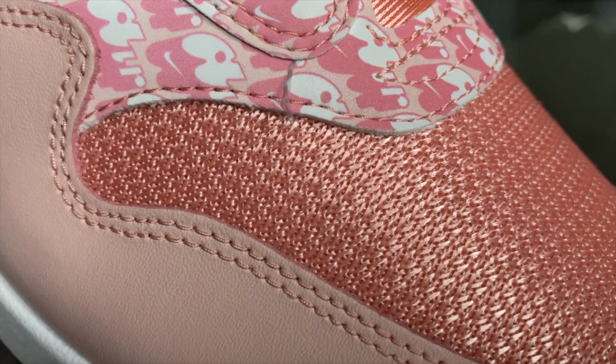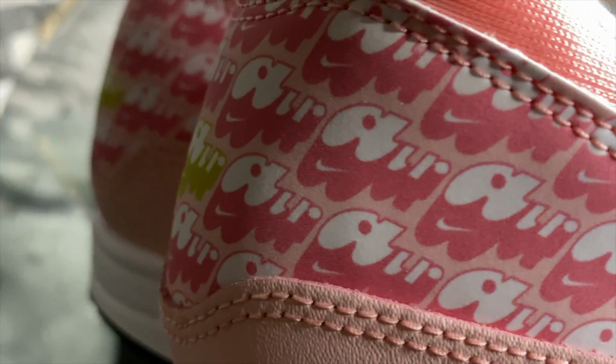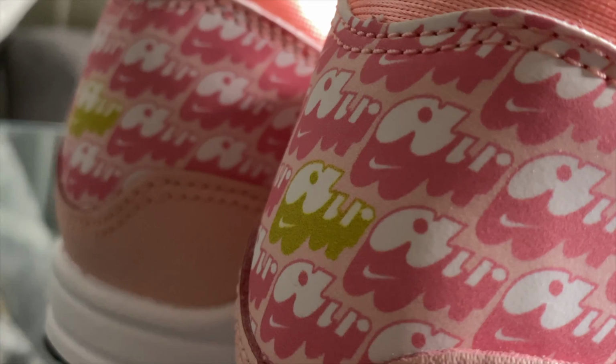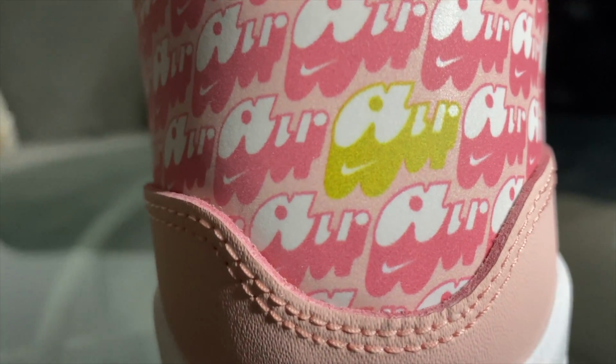The little part for, not the toe box, but the part above it, above the toe panel, is mesh. This all feels like a vinyl type leather where they printed the air on, because this is all air all over it, and you guys are probably seeing that right now. And then you have the one yellow air on the back to distinguish it so people can actually see what it is. This is super dope though.